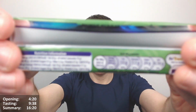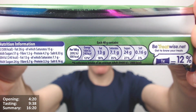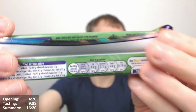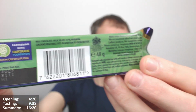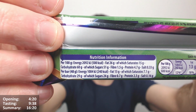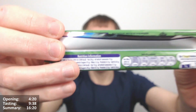Calorie-wise, what does it say? So per 100 grams, 500 calories, but per 48 grams, which I assume is a bar, 240 calories, 30 grams of fat, 7.1 of which are saturates. So is the bar 48 grams? Does it say anywhere? Yeah, 48 grams, okay. We do have the 100 gram information in this blurb here. 100 grams, 500 calories, which we just had before. 26 grams of fat, 15 of which are saturates. So it's on the very low end of the 500 to 550 scale that chocolate bars generally have of calories. I've noticed anyway. Yeah, interesting.